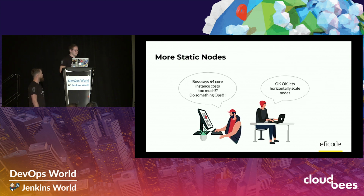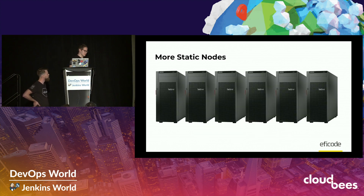The next idea is to add more nodes to your Jenkins installation, more agents. At least when you have more nodes, you can install different versions of software onto different servers. But how do you handle concurrent usage? How do you handle security updates? How do you handle the bill when it comes from AWS?